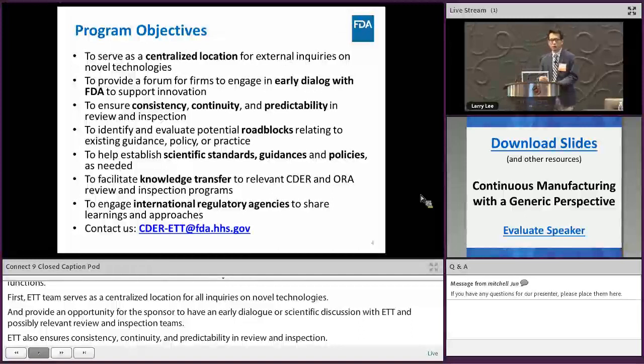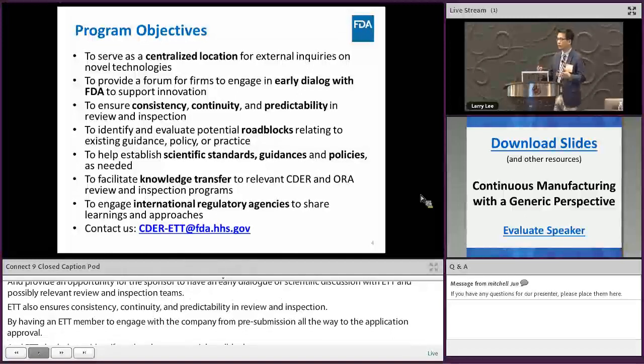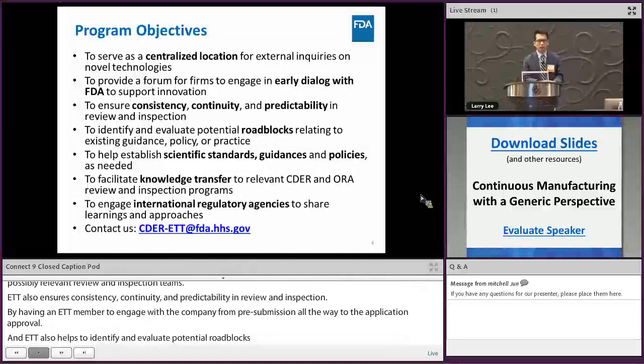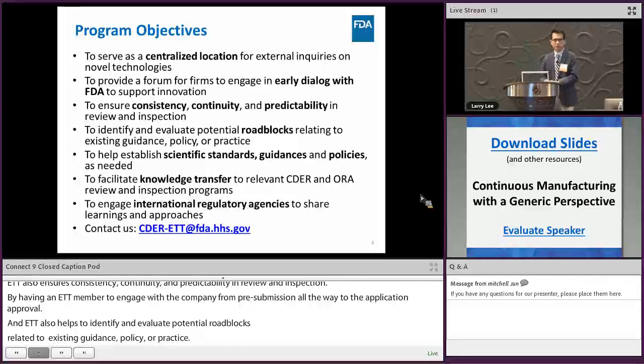ETT also helps to identify and evaluate potential roadblocks related to existing guidance, policy, or practice, because we understand emerging technology always has new things. I think we really need to look at our policy and guidance together to make sure we are not just following our own practice and preventing the new technology from coming forward. We also help to establish scientific standards, guidance, and policy as needed.